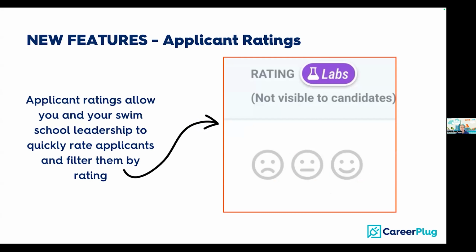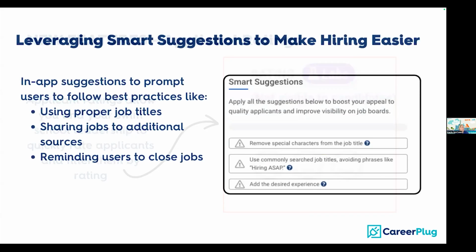In the same respect, you may have someone that applies to you that wasn't a great fit the first time, and the system will flag that for you and let you know, hey, this was a duplicate applicant that you rated as not a good fit. Saving you time, and when you save time, that's saving you from pouring money and resources into something that's not growing your business.